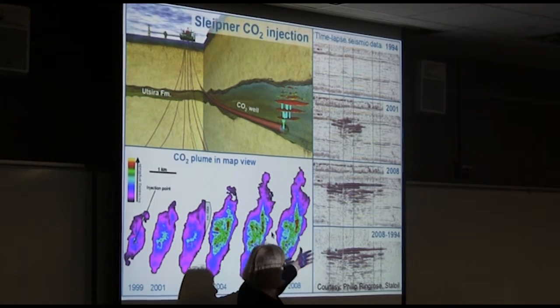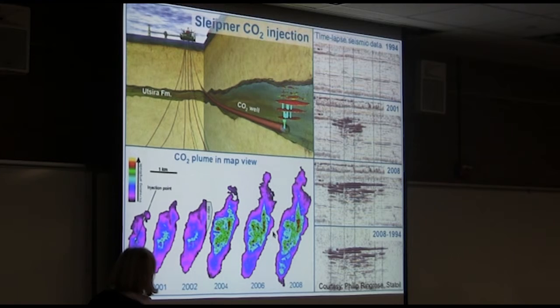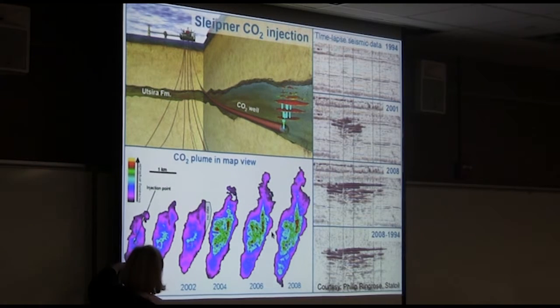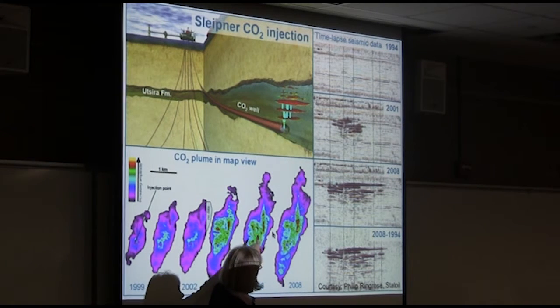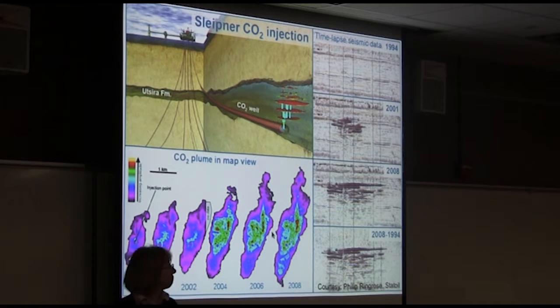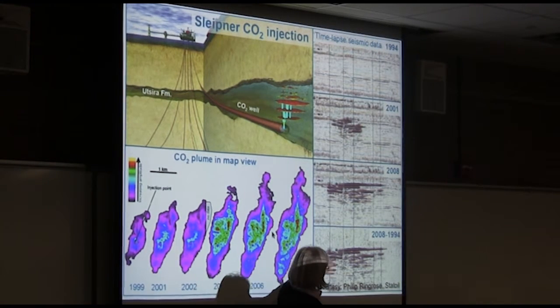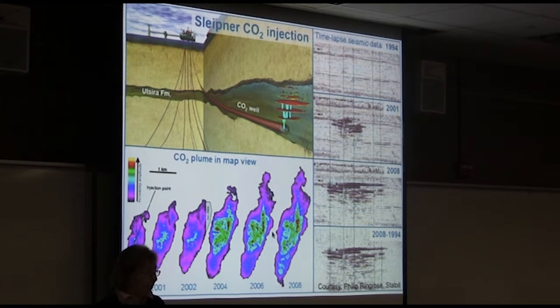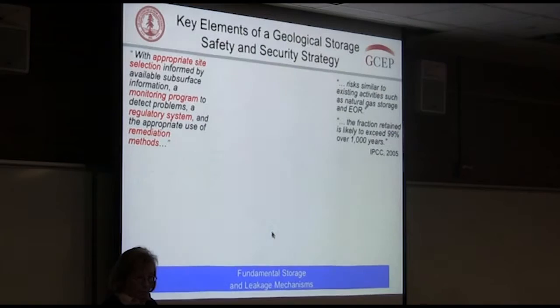So these were cross sections. So this is what a map is. So if we were to look down at a map view of what this plume looks like, we can see it from 1999 growing over time. This is a kilometer, so very important. So after about 3 years, we had a 2-kilometer plume, growing eventually to about 5 kilometers and about 1.5 kilometers wide. So this was a very important project in that, number one, they did it, and number two, it revealed that the heterogeneity or the variability of these rocks has an enormous impact on the shape and distribution of the CO2 plume. And we'll get back to that in a minute. So that's the big idea.